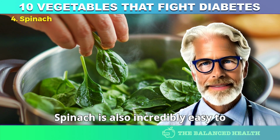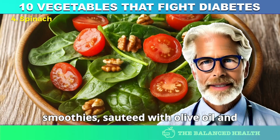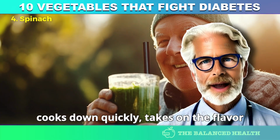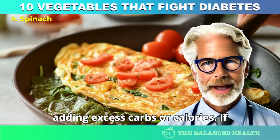Spinach is also incredibly easy to incorporate into your meals. It can be enjoyed raw in salads, blended into smoothies, sautéed with olive oil and garlic, or added to soups and omelets. It cooks down quickly, takes on the flavor of other ingredients, and provides a noticeable boost in nutrition without adding excess carbs or calories.